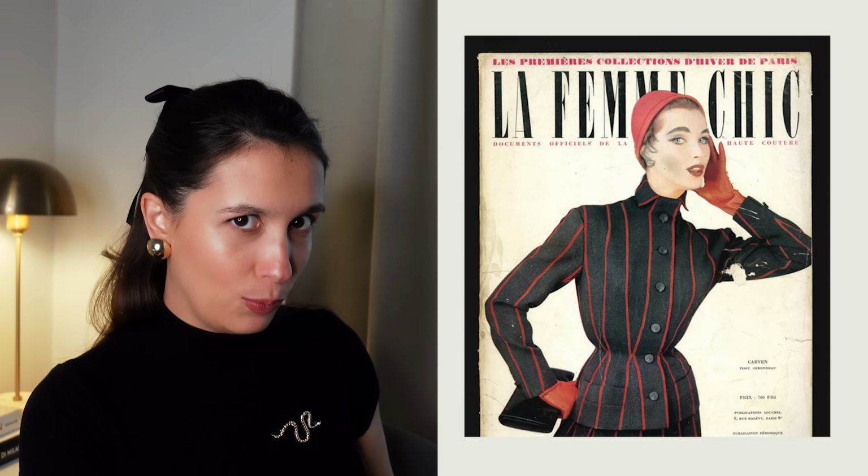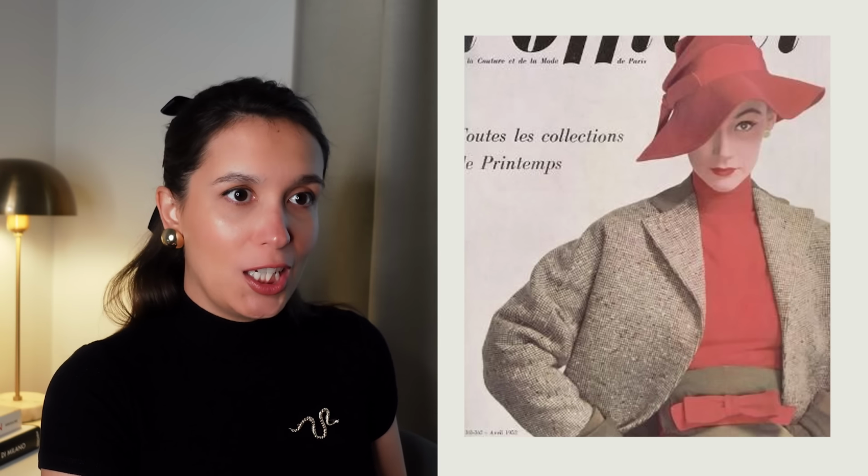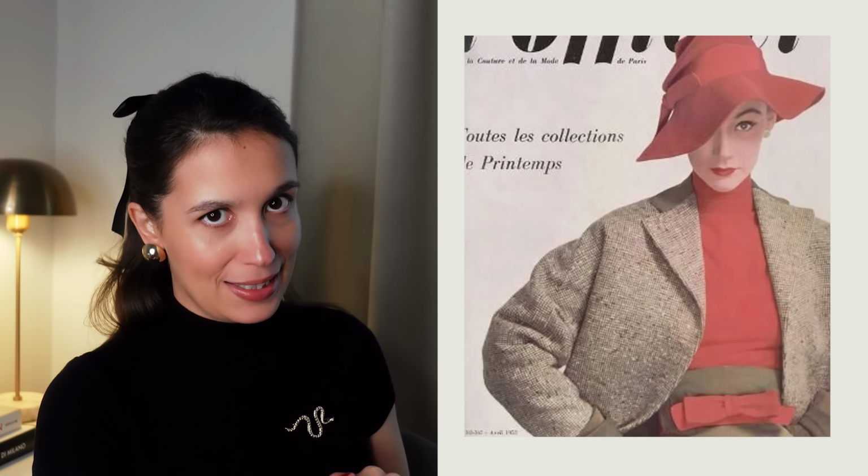I know there is a chic side to the not trying too hard look, but at the same time, I feel like we have been losing a bit of that critical eye and that desire to construct a look head to toe. I think we can have a bit more of that, especially for fall winter when we have so many pieces, we have layering, so there is an opportunity to sort of pull off this little trick.